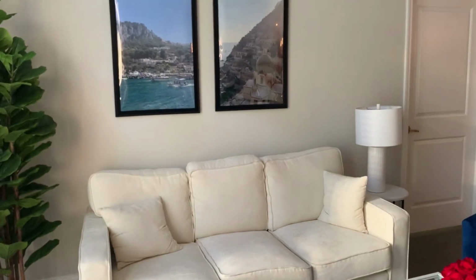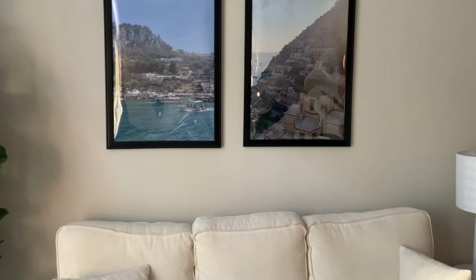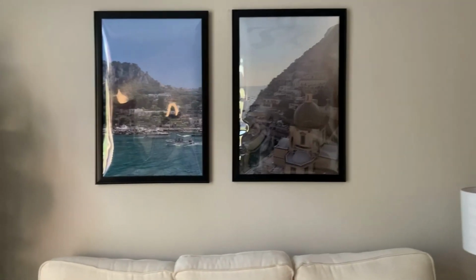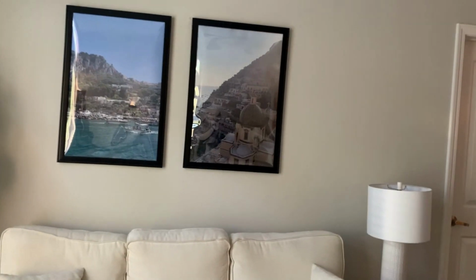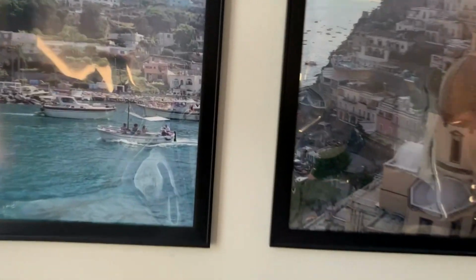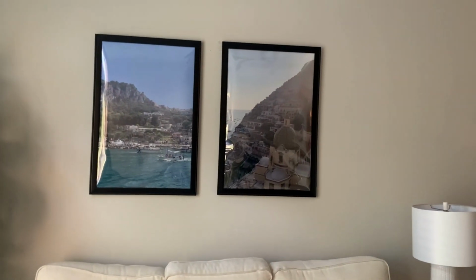And then above the couch, I wanted to put pictures that I or my husband have taken. These are pictures we took on our honeymoon. The left is near Capri in Italy, and the right is Positano from the Sirenuse Hotel. I wanted to put pictures that we have taken because it adds memories and good vibes instead of stock pictures. So I really like that little addition. As you can see, these frames I got have a plastic piece, so I'm going to replace that with glass, because there's a bit of glare on it, but it's not a super priority.